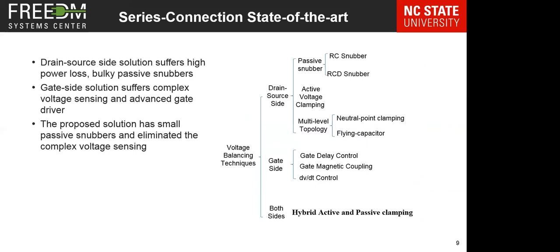For the gate side solution, the other group, it suffers from complex voltage sensing and requires an advanced gate driver. That means you need to sense every VDS voltage for each silicon carbide MOSFET or other active switches, which makes it very complicated. Also, you need an advanced active gate driver to tune the turn-on and turn-off edges. So our proposed solution is a hybrid active and passive series connection technique, which only has small passive snubbers and also eliminates the complex voltage sensing.